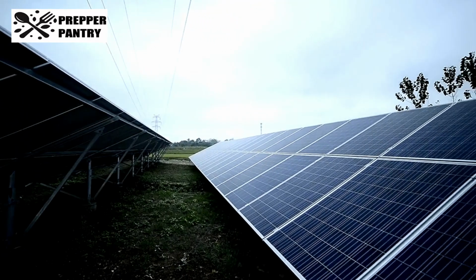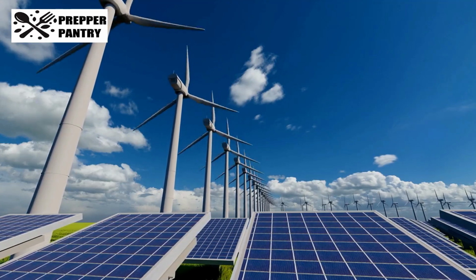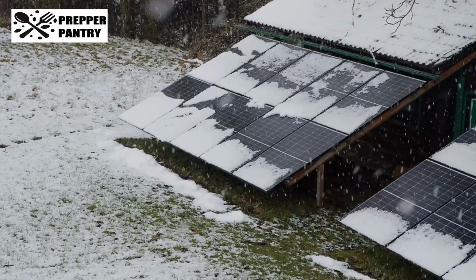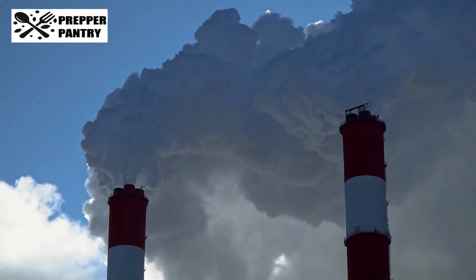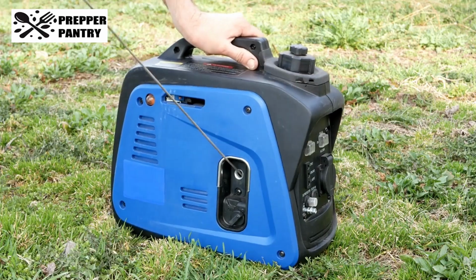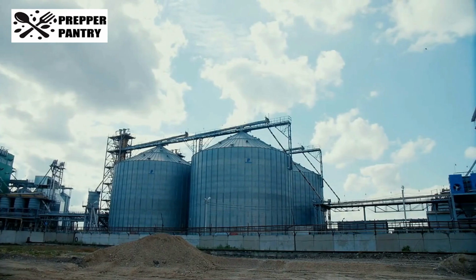Let's talk reality. Solar generators are fantastic, but they depend on sunlight, something that might be hard to come by in a prolonged storm or in winter conditions. Gas-powered options, on the other hand, can work anytime, provided you have the fuel. Speaking of fuel, gas is usually easier to stockpile and access during emergencies.